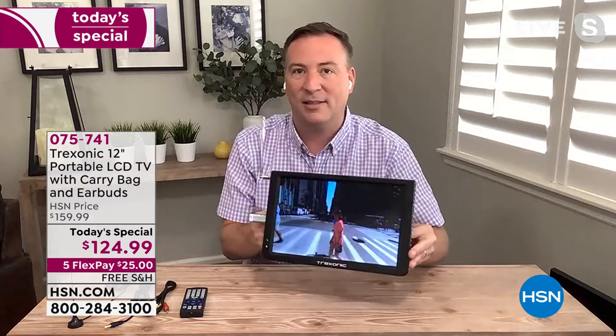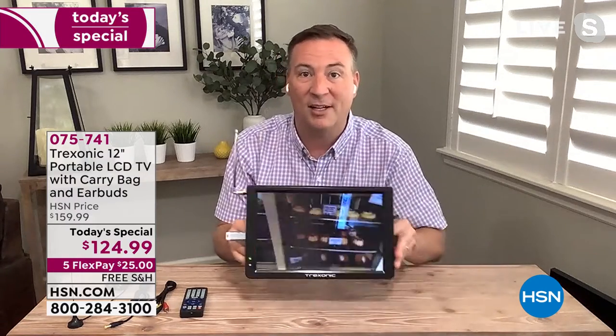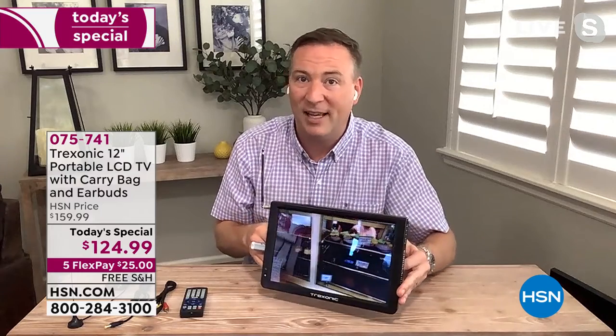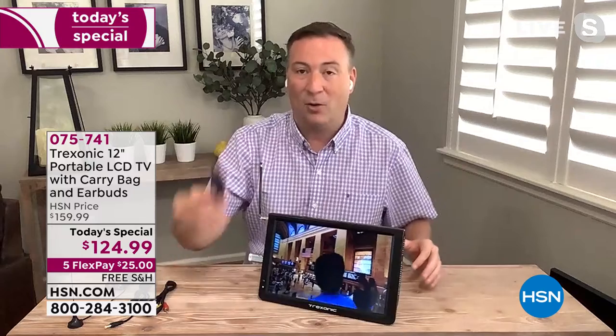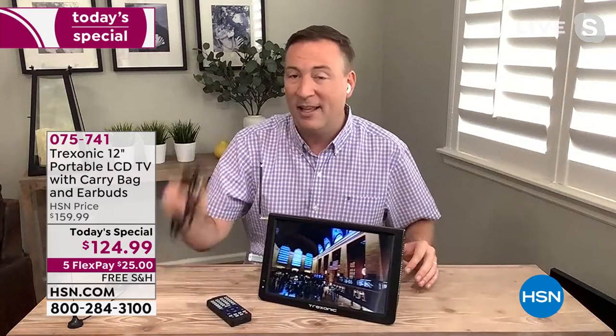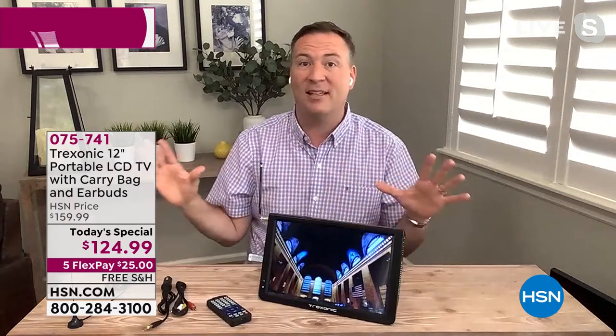But the other great thing that Trexonic is doing, because this is designed to go from room to room, or even if you're going to take it on a road trip, we're giving you that bag that carries all this, that can hold the remote, that can hold the chargers, that can hold all the cables for everything that you need.